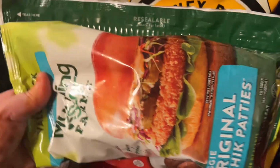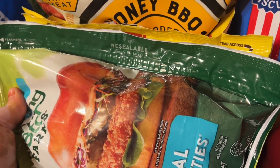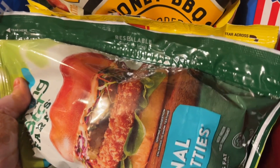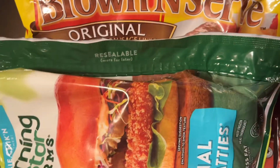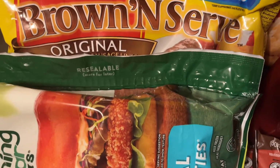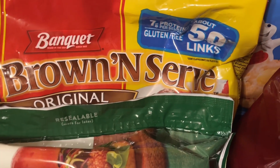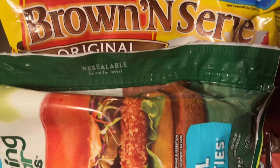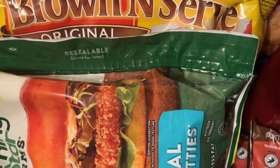My splurge for the month, I'm not sure if I'm showing it to you the right way or the back way. I think it's the right way. This is my Morningstar Chick Patty chicken patties. Now, this is a vegan and or plant-based patty. It's the only thing that I actually like. Now, I do love the black bean burgers, y'all, but I'm not paying for those black bean burgers. I make them at home. I make 4 of them for roughly about 75 cents. Now, if you buy 4 at Walmart, it's gone up to like $4.95 for a 4-pack. I make 4 for roughly about 75 cents.